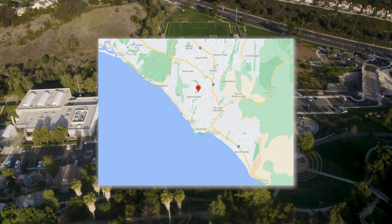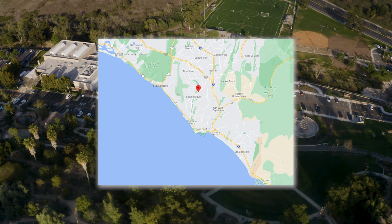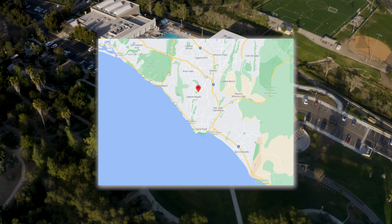Great question. There's a few ways that you can get there, but the main entrance is actually off of Crown Valley Parkway. Not too far from Moulton. Right next to Niguel. La Paz, Moulton, Niguel, down in there, right off Crown Valley. And if you're on a bike, you can get there through the bike trail coming from the Laguna Niguel Regional Park. That's right, because they back up to each other.